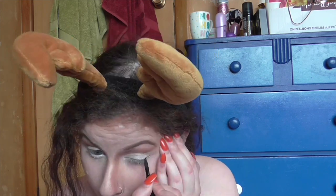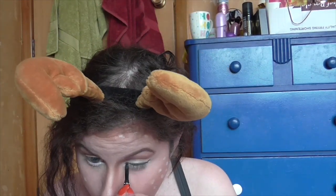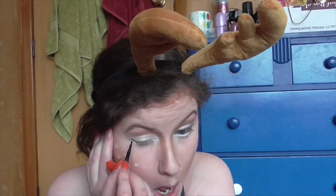We're using the Rimmel London eyeliner paint pot thing. Try and make the wing parallel to the crease makeup. I'm gonna fix that up soon. But now I'm gonna take this brown eyeliner and do some faint lines underneath the white part in the lower lash line.